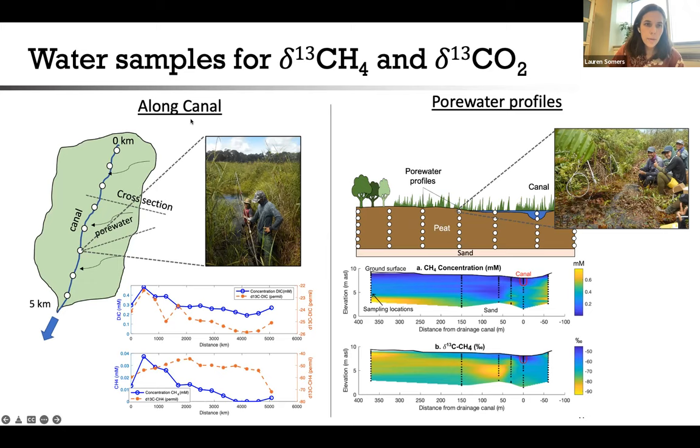The one is along the canal, approximately every 400 meters along this 5-kilometer straight-line canal, and we see generally decreasing gas concentrations along the canal. So we're seeing consistent processes. And then we also took a lot of pore water samples as well, because we need to characterize the water that's entering the canal, and that is the pore water.